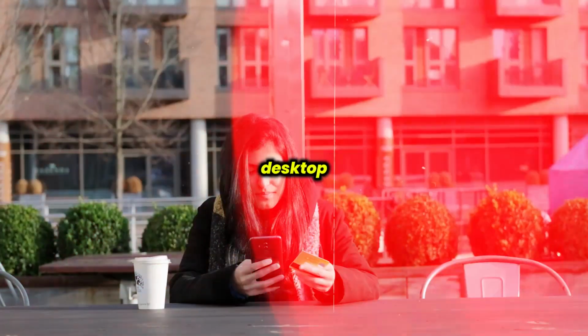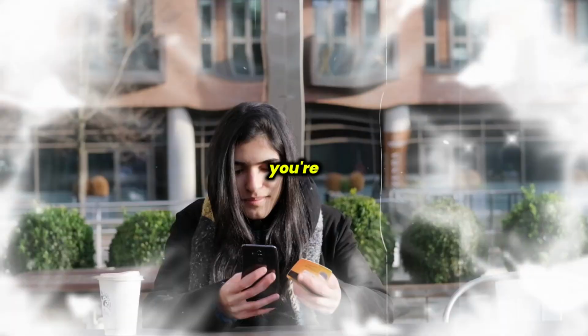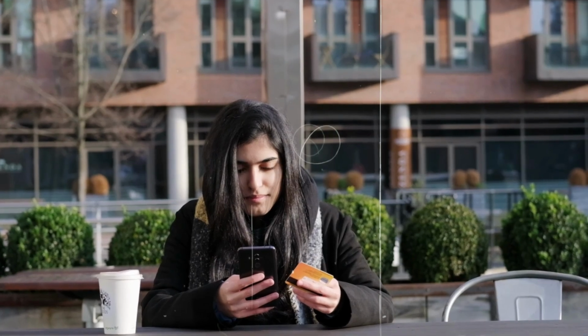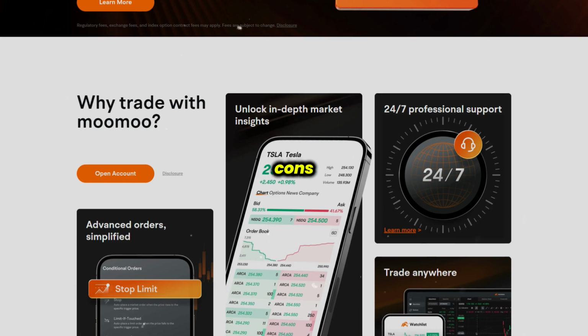Plus, the desktop and mobile apps are both easy to use, offering a seamless experience whether you're at your desk or on the go. But let's be real, it's not all sunshine and rainbows. There are some cons to consider.